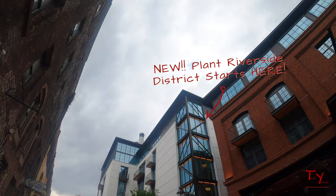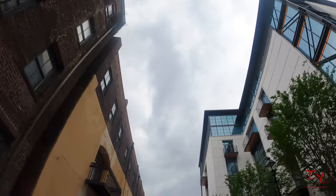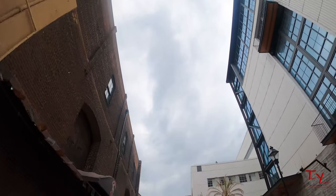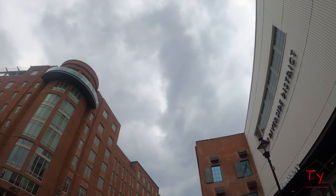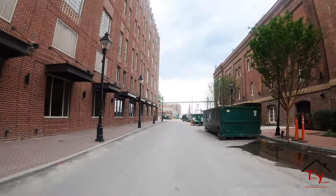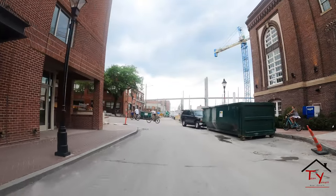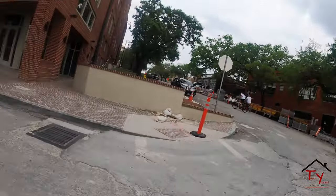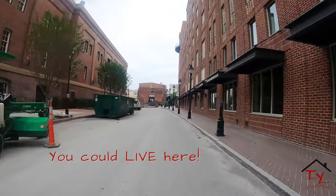But the New Plant Riverside District has just opened. This features high-scale eateries, bars, and shops, with 4 new luxury hotels, 14 new places to dine, and 12 new shops and art galleries. This was under construction at the time of filming this. It's a beautiful new addition to our River Street, and it makes it even more of a must-see.